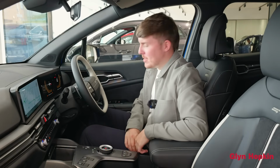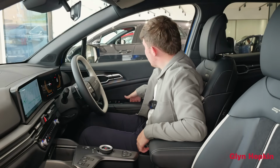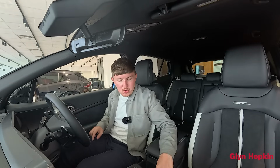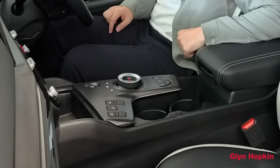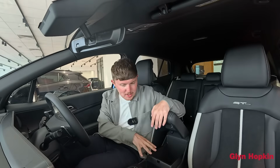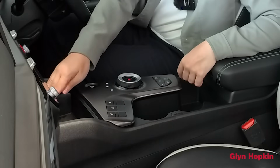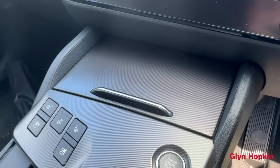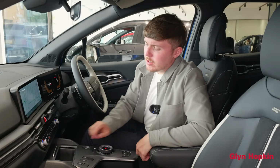Space and storage, and the Sportage is almost annoyingly clever with the way it utilises its space. You've got big door bins, you have a separate pocket here with this long armrest that goes all the way along the door. Then Kia's signature removable cup holders, which I'll never get bored of. I absolutely love that. You have deep pockets in the centre console, a nice space for your phone, which can easily be covered with that drawer, which all just feels very plush.